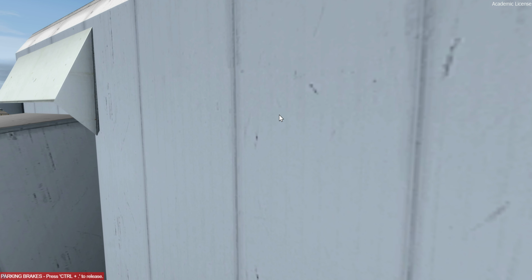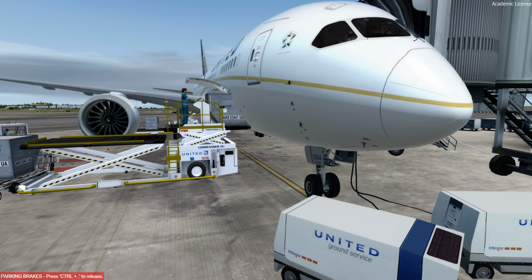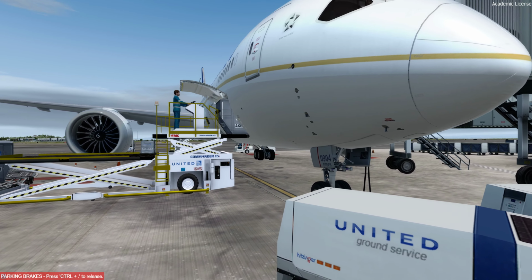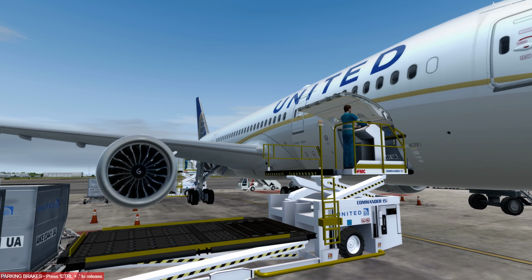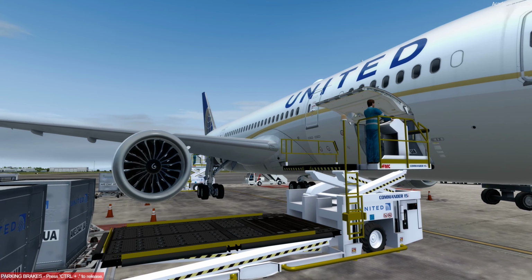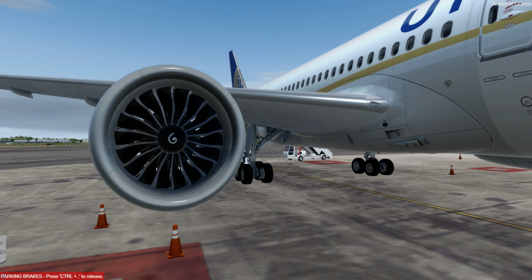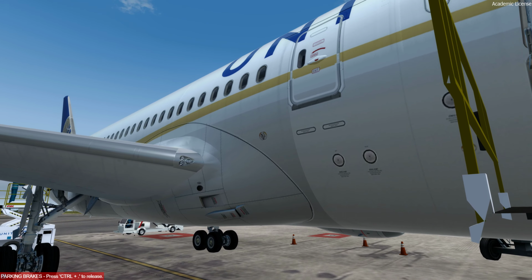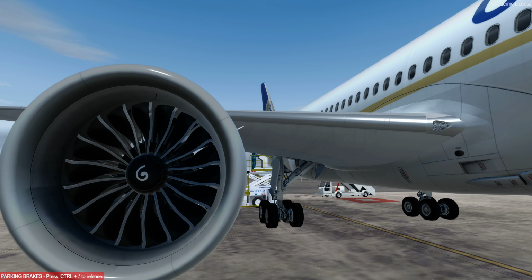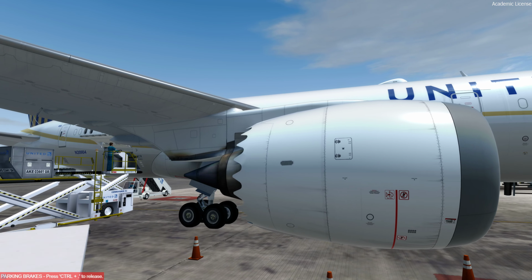All right, why not do a walk around as the folks get boarded here. I don't usually do this, as obviously physical failures are not modeled in any aircraft, to my knowledge. But it's always fun to go and check out the aircraft here.